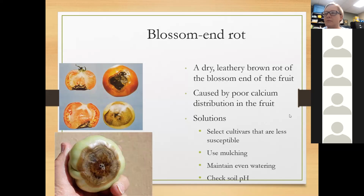Now, another common issue with blossom end rot is soil pH. So if you've been plagued with blossom end rot for several years and you've tried fertilizer and it still isn't helping the problem, it could be the pH of your soil. If your pH is too high or too low, it can affect calcium uptake by the plant. So it might be a good idea to go ahead and do a soil test, see what your soil pH is, and then you can adjust accordingly.